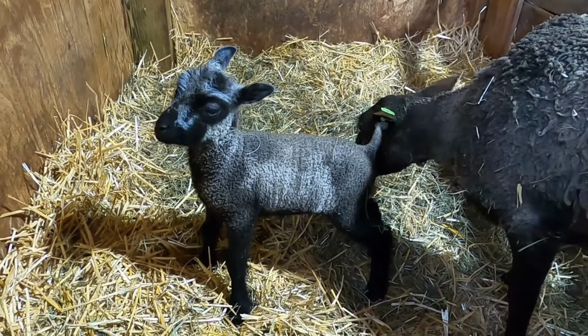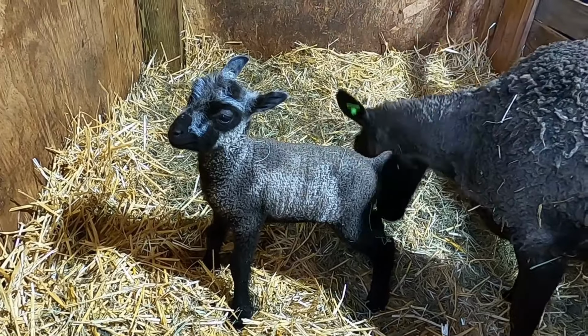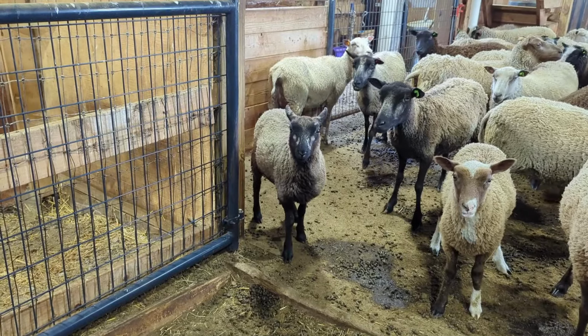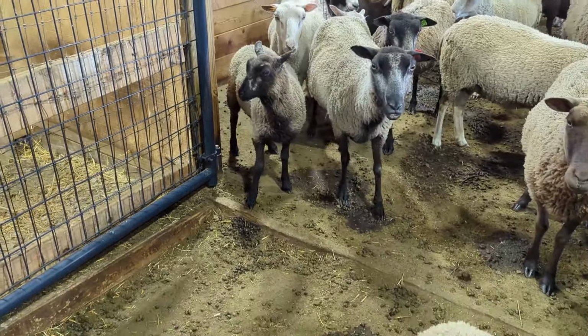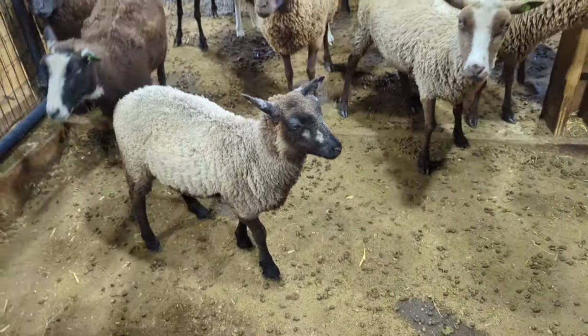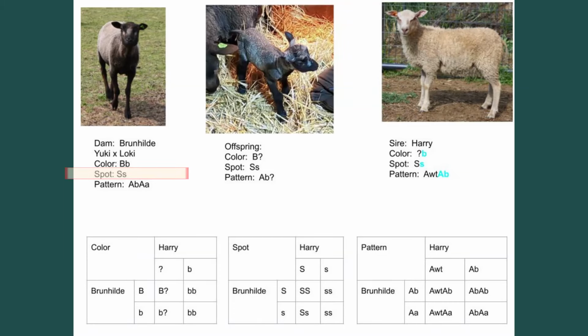The one thing about Brunhild's ewe is that she does have a lot of spotting on her face, but to me it looks like the type of spotting that will fade when she turns into an adult. And so what it indicates most of the time is that she's a spot carrier, which is a possibility because both Harry and Brunhild carry spots. Brunhild is carrying spots. I'm trying to remember where that came from. I think that came from her grandfather, Yuki's sire.